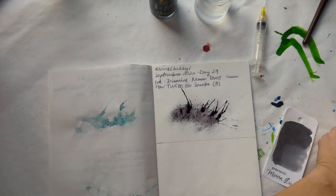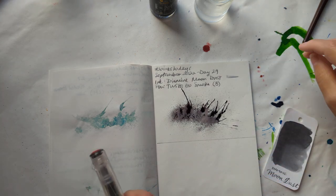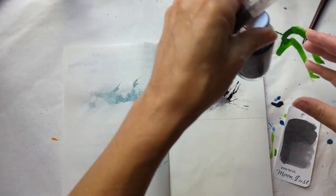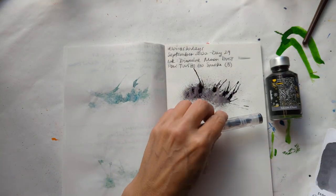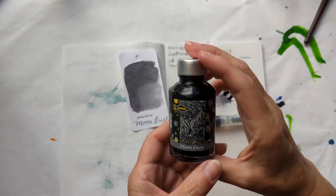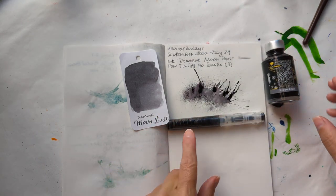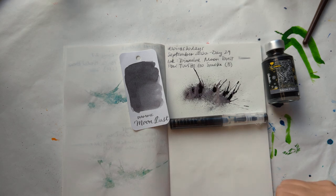Cool. I don't know that I'm going to write this in my other book because I think I'm not going to use enough different pens to warrant it and I just don't feel like it. So that's us done for today. Quick one. So here we have Diamine Shimmer in Moon Dust in a Smoke TWSBI Go with a broad nib.